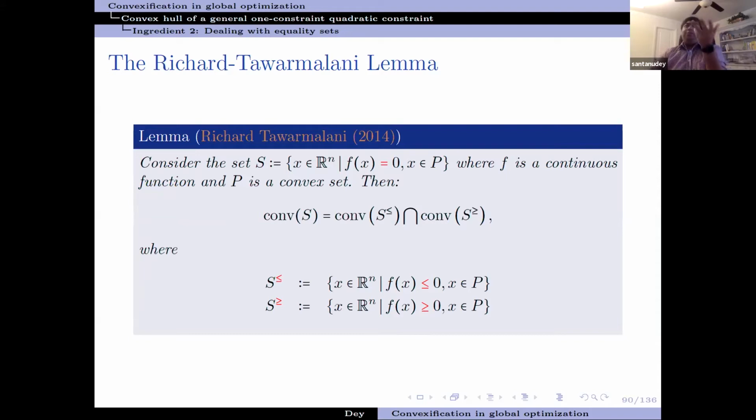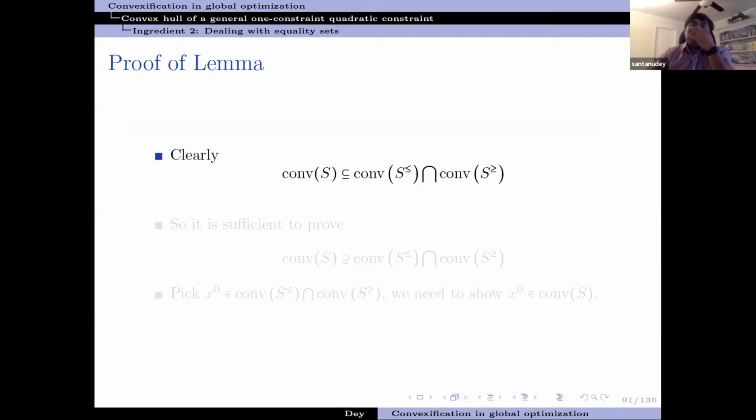It's not easy to see why this is true. The proof is, at least I think these guys had multiple proofs for it, but the proof that I'm presenting is a proof that JP Richard shared with me, which is a very algebraic proof. All right, so as I said, clearly S is described by f(x) equals 0, and this by f(x) less than or equal to 0, and this f(x) greater than or equal to 0.